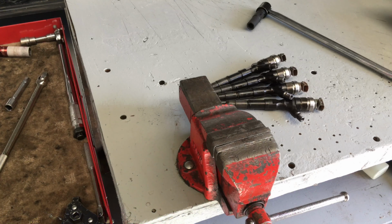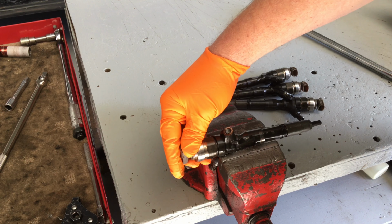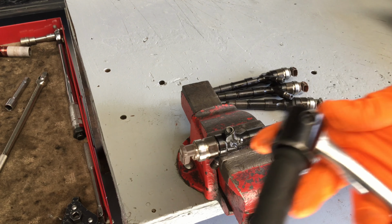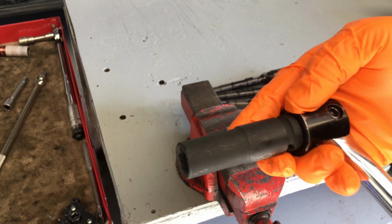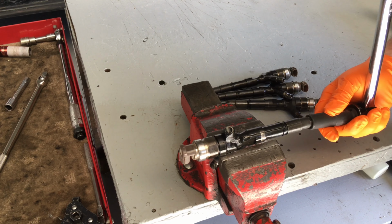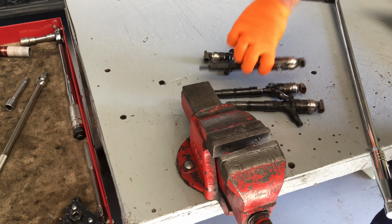Over to the dirty old workbench and vise for this part of the job. Okay, now I don't recommend you try this at home. It might work for you sometimes, but it's usually not. We're using a 700mm long bar, right? It's quite long, right? And it's a top quality 6-point deep reach socket. So we're going to make it look easy. I hope we are. I'm going to make it look real easy, but it's not always like that.